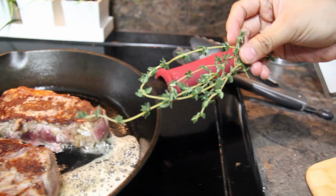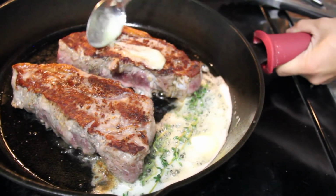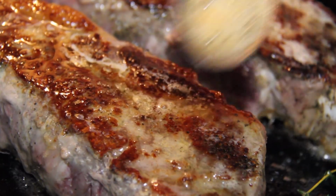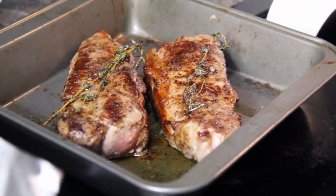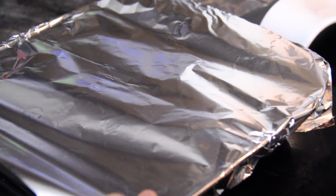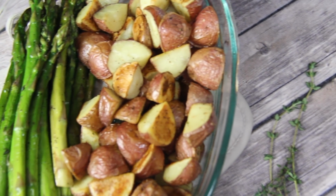To add even more flavor to the steak, I'm adding organic unsalted butter to the pan with a couple whole thyme sprigs and spooning it over the steak as it finishes up cooking. This helps keep the steak moist, and adding some fresh herbs for an earthy flavor. Depending on how rare or done you want your steak to be, don't forget to let it rest. Place it in a pan and cover it before slicing.